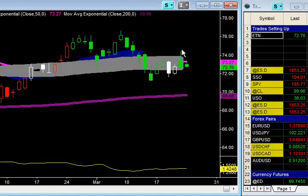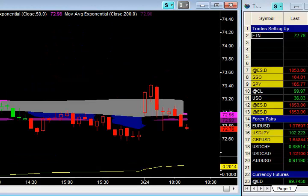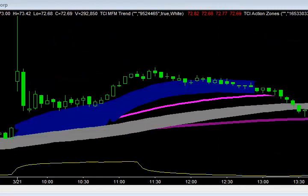So I took a look at this, and then I took a look at the intraday chart. Let's take a look quickly at a 5-minute chart. All right, this is a 5-minute chart of ETN. Okay, opened up right here. This is the opening 5-minute bar. This is where it closed on Thursday.